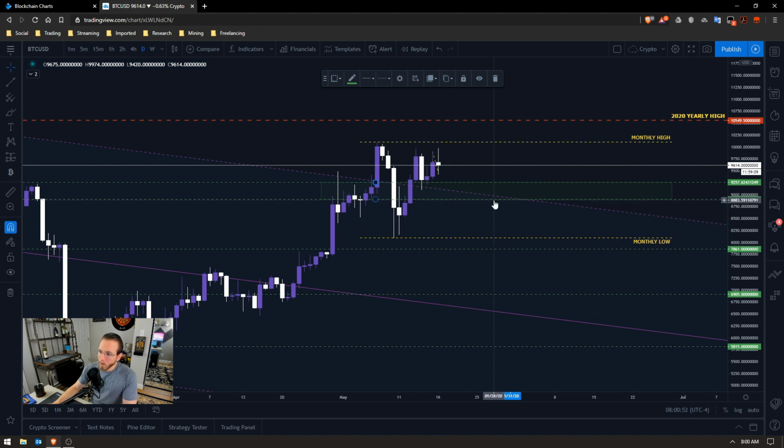So what I'm expecting here, and this actually already happened, we broke out and we weren't able to hold above 10K. We fell back into the channel for the sell-off right before the halving, and then we started coming back out, right? We didn't retest or sweep our monthly highs, which is kind of a bearish sign, right? Like we didn't double tap it or anything like that, but we did come down and we did do a bearish retest of the top of our main descending parallel channel here. So we've been managing to stay above that.